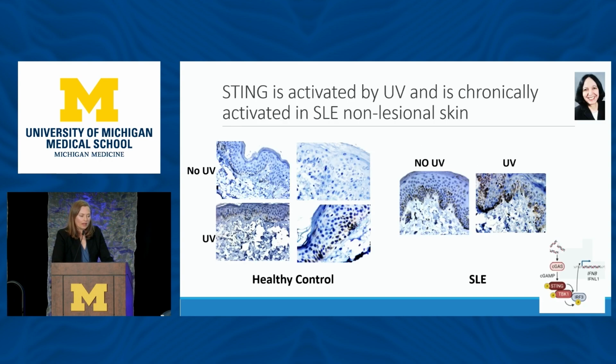So one of the things that we have seen, and this is lovely work done by Nazi Kermani in the lab, is that STING activation is actually chronically on in the non-lesional, non-sun-exposed skin of lupus patients. So if you don't know what STING signaling does, here's a little brief tutorial here in the corner.